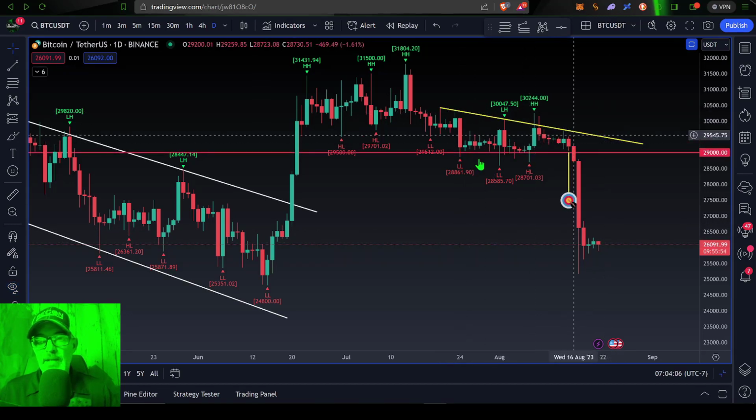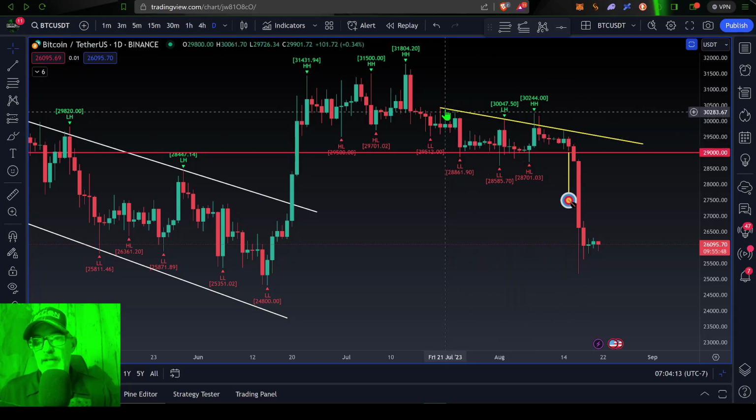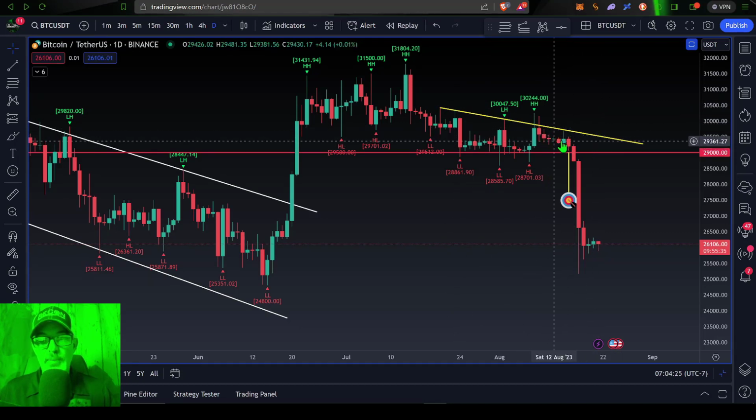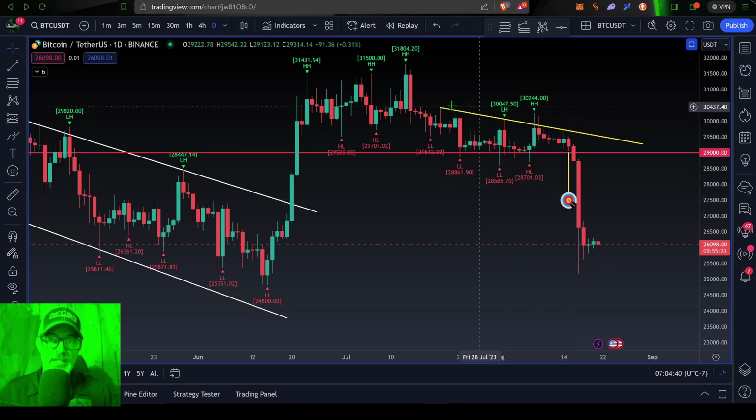Now, if I drop in my drawing tools from the previous videos for the last several weeks, we were actually watching a descending triangle. And in last Monday's video, I had mentioned Bitcoin's price is starting to get squeezed into the tip of the triangle, which would typically lead to a big move in either direction. And I had actually dropped in a target if the price broke down, as descending triangles are typically bearish.